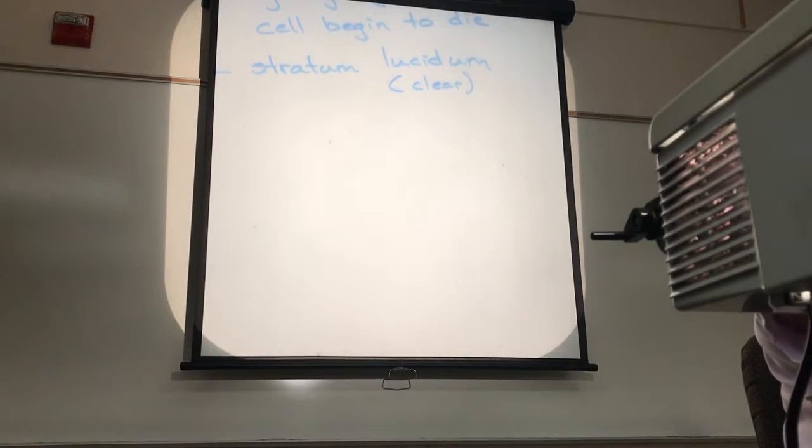If you work with memory care patients or people who have dementia and they're having a lucid moment, it means that right now they're thinking clearly. So lucid means clear. And what happens is that the cells that have been pushed into or formed the stratum lucidum have simply broken down all their organelles. It's all degraded. It's all kind of just dissolved. And so these cells are now nothing more than membrane and packets of keratin. And the light goes right through them.